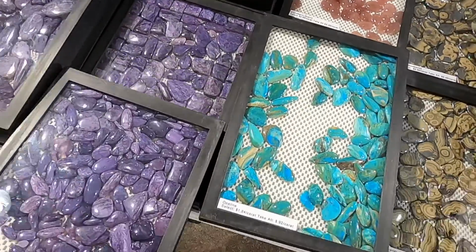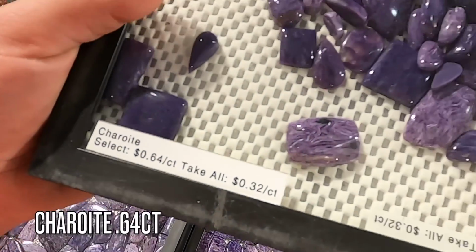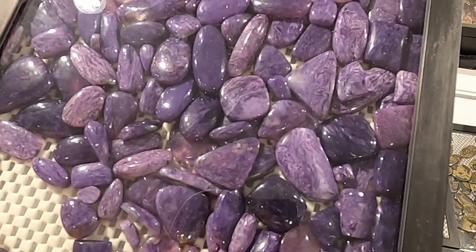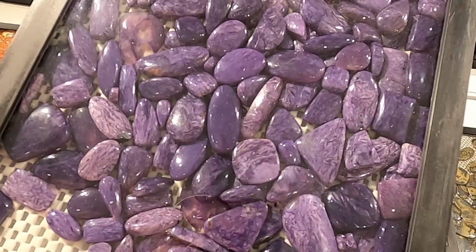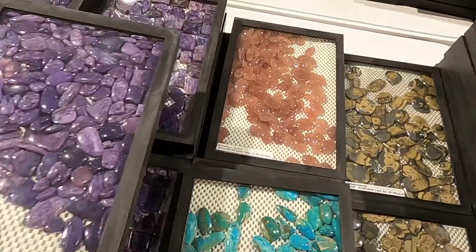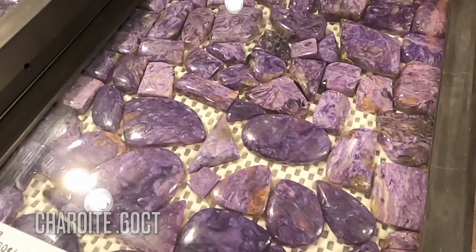Here's some nice charite cabs. Charite? Is that how you say it? 64 cents a carat. Some of these are really gemmy. I don't mind the spots that have quartz. I imagine if you're going to be putting them in silver, then you probably want some kind of backing so you don't see the back of the silver if it's too translucent. Here's some dirtier ones. I like the dirty ones.